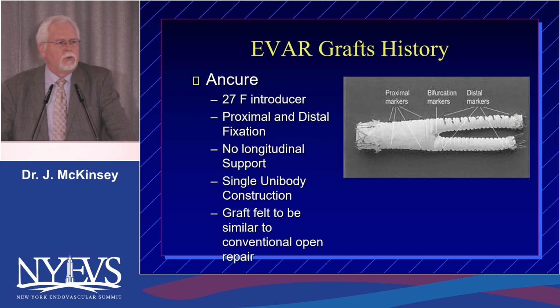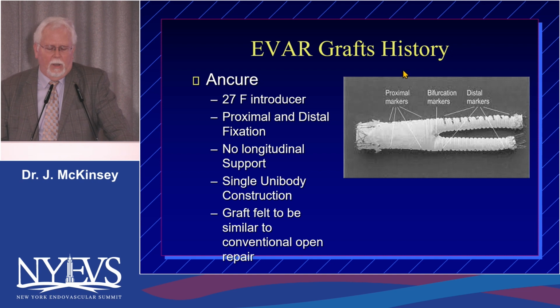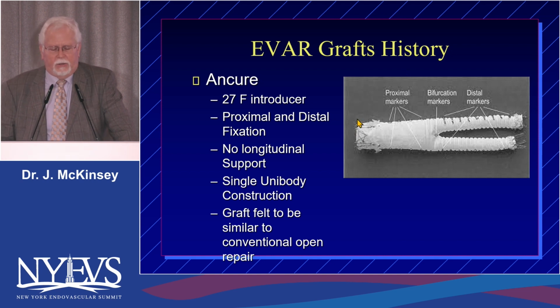This is the one that was most modeled after the standard open graft, and this was the Ancure device. It was a mild 27 French device, so you're somewhat limited there. And really, unlike the aortic graft, it actually did have active fixation at the top and the bottom, but it had no longitudinal support down throughout its entire length. And you had little markers as you came down so you could see it. And most people, if they saw an aortic graft on CT, wouldn't know what it is because all you see is little markers coming down in the proximal distal fixation.